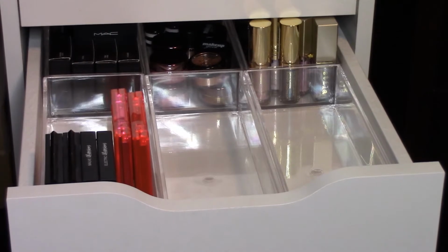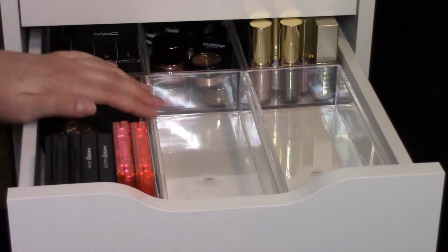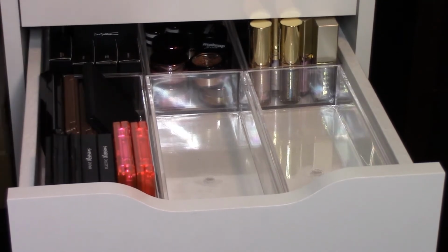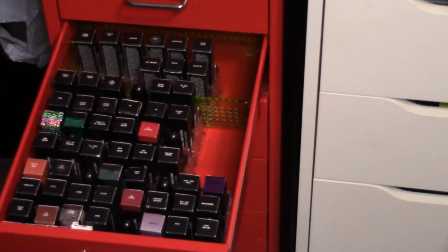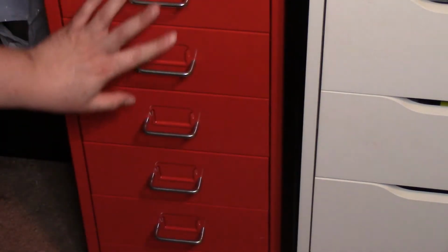Now we're back to up here, and I'm going to put these eyeshadow palettes in here, and then I do still have one 910 from MAC that I would put in here as well. So once I have that back in here from my next shop, my stash, I'll put that in here as well. But I kind of like having my little itty bitty palettes in here. I think it's really great. So right beside my Alex drawers, I have a little, it's like a small, this is from IKEA.